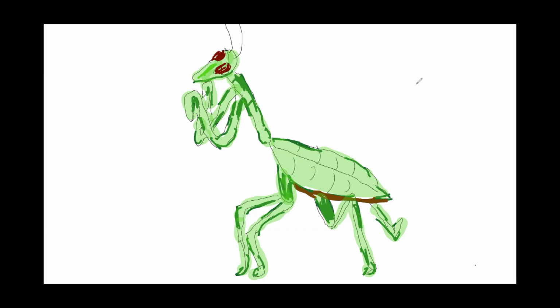All right, so I'm just going to put a little more color in here because most things in nature have some extra color at different places. And they also have these little hairs on the edges of their arms that I want to make on them a little bit.